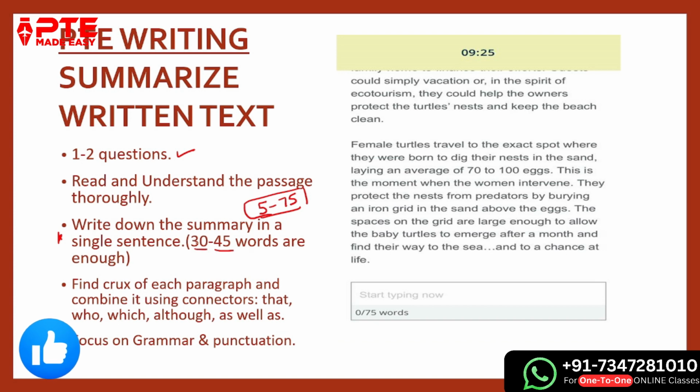I'll tell you how you can frame it. I'll give you a sample answer. On the basis of that, you'll get to know how you can easily write any answer in simply 35 to 40 words. Okay. Now find crux of each paragraph and combine it using connectors. Okay.